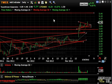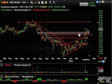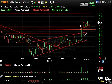TWER, Towerstream, had a nice pop. Step back and look at the big downtrend and the multiple highs here that have been taken out. Here, here, and here. Then it formed a wedge, and today it popped again, up 39 cents or almost 10%, and 1.75 million shares. Solid volume, and if it follows through, I'm looking for 5.5.